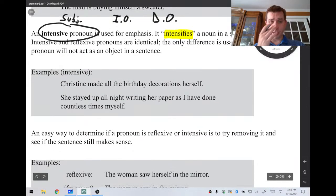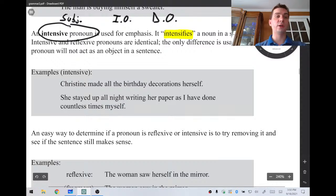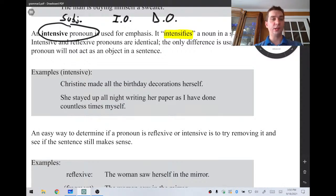She stayed up all night writing her paper, as I have done countless times myself. What if we cross off the myself? Would the sentence still make sense? Yes. She stayed up all night writing her paper, as I have done countless times. So because that sentence still makes sense, I know that this was just an intensive usage. This was just intensifying the reality of this paper writing in order to create an emphasis.